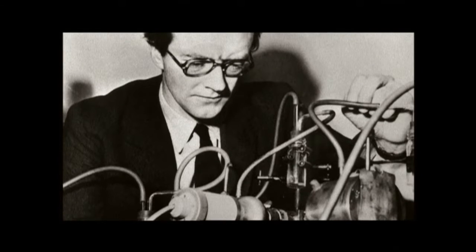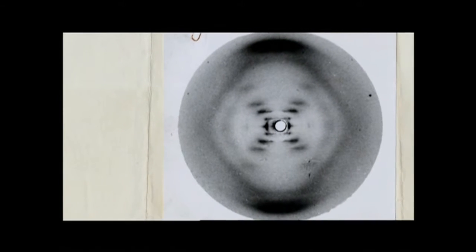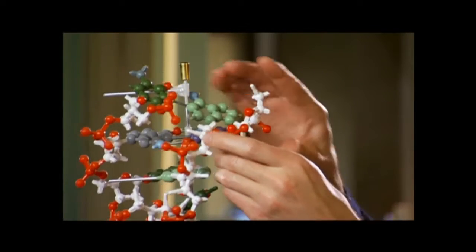Today, you can buy a kit and assemble the structure that Watson and Crick put together. But we're getting ahead of ourselves. Watson and Crick needed more data. With the help of physicist Maurice Wilkins, they gained access to an X-ray picture of a DNA molecule that had been taken by his research partner. Her name was Rosalind Franklin. Without her knowledge, Watson and Crick used the data from that X-ray image and successfully completed their model.